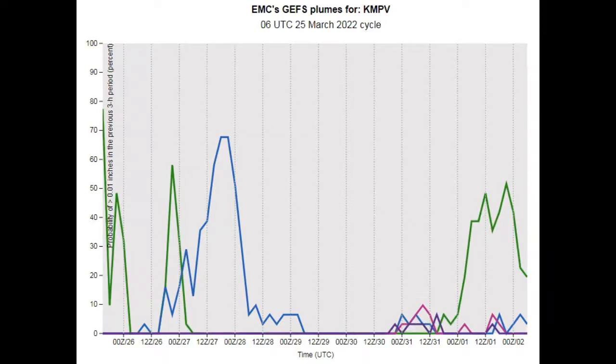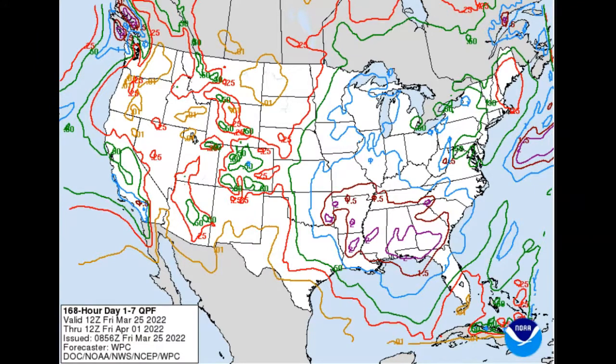Weather Prediction Center looks like this. This is the total accumulated precipitation, quantitative precipitation forecast. About a half inch generally. This is 1/4 inch. And the blue is 1 inch amount. So we're going to be basically flirting in the middle there.